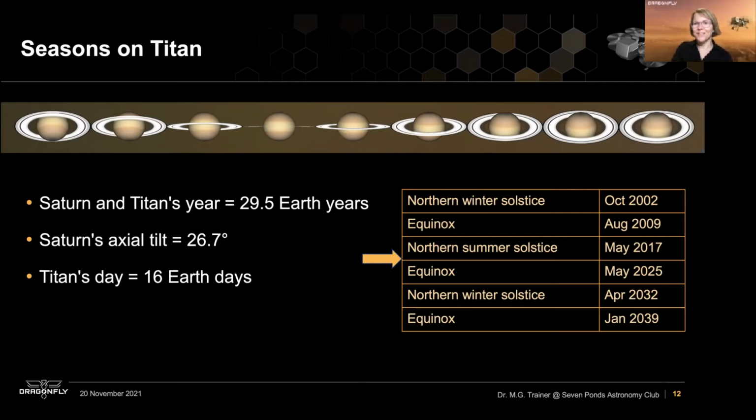And a day on Titan is 16 Earth days. And that's how long it takes to fully rotate with respect to the sun. I put on the right side here, you can see an idea of when some of these different seasonal transitions have taken place, just to get an idea of the scale. So right now we're in between the northern summer solstice and the equinox. So it will be northern fall sometime in May of 2025. And then it won't be until 2032 when you get another seasonal change again.